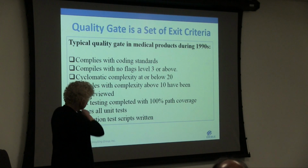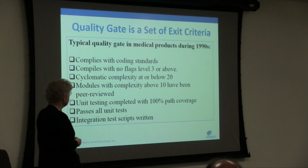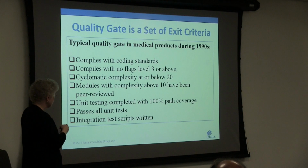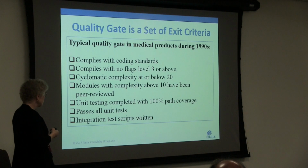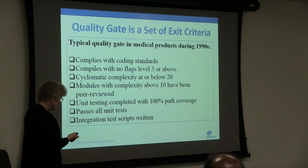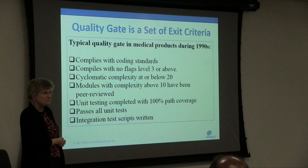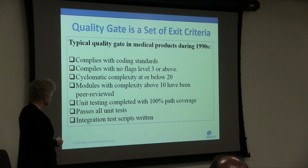So the quality gate, this is a typical set of exit criteria for a quality gate in medical products during the 1990s. So we're compiling, we're looking at the complexity, we're running all the unit tests. You notice we're saying we're passing all the unit tests. You can't go forward until you pass them.